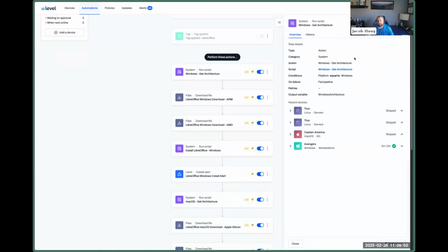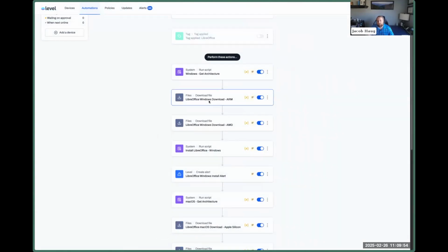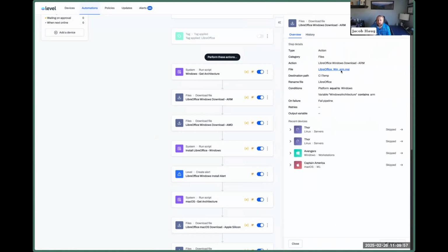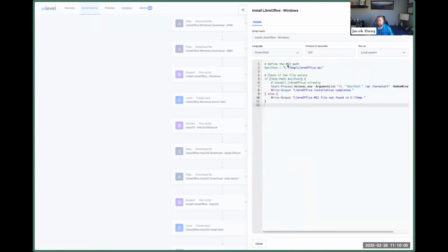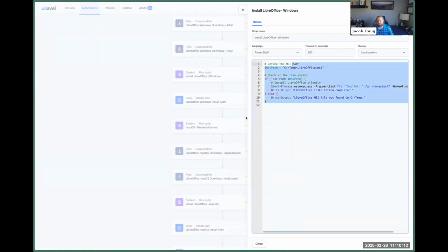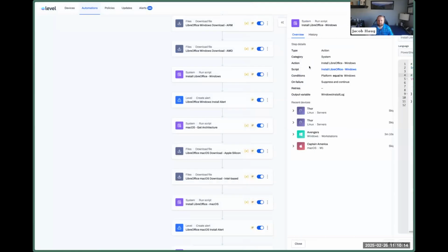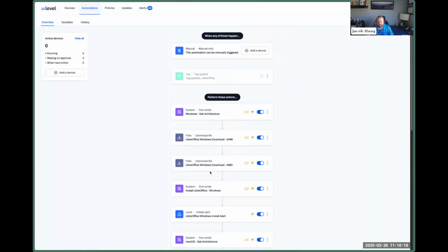Again, very similar. We're just going to grab the architecture. Is this AMD or ARM? And then based on that architecture, we're going to select the correct file from our repository, the AMD or the ARM version, and then just execute that. And in this case, this script could totally be entirely replaced with the start process action. So we should do that to clean that up. And I'll save you the pain of doing that since I just did it with the Sentinel-1 process, but I should have done it with this one.